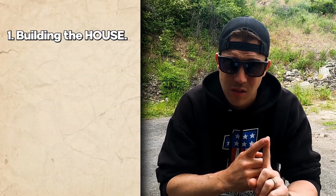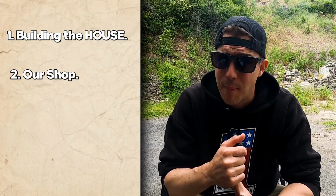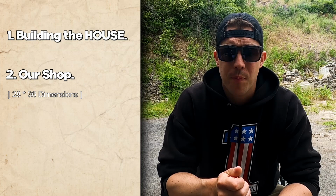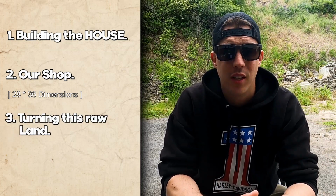What we're gonna be doing is building not only our house, which we will be documenting, building from the ground up, but also our shop. We're gonna be putting in a 28 by 36 shop here. We're also going to be turning this raw land into a homestead, and we're gonna take you along on the journey every step of the way. Not only are we gonna be doing the homestead, but we're gonna be doing little side projects here and there.